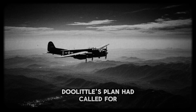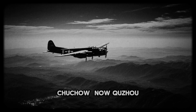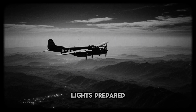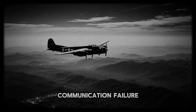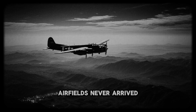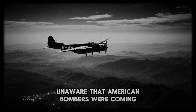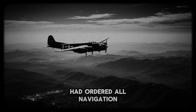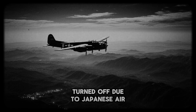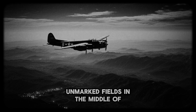Doolittle's plan had called for landing at Chinese airfields near Chuchao, now Kuzhou. The Chinese Air Force had been notified and was supposed to have runway lights prepared. But a tragic communication failure doomed this plan. The message requesting the Chinese to prepare the airfields never arrived. Chiang Kai-shek's military commanders, unaware that American bombers were coming, had ordered all navigation beacons and airfield lights turned off due to Japanese air activity. The Americans were flying toward dark, unmarked fields in the middle of nowhere.